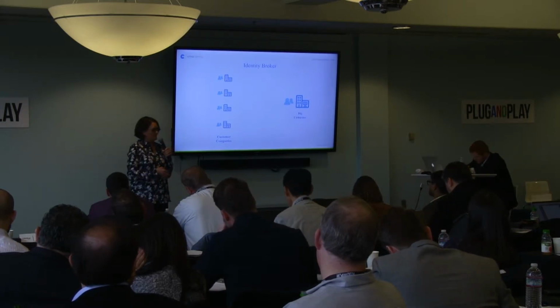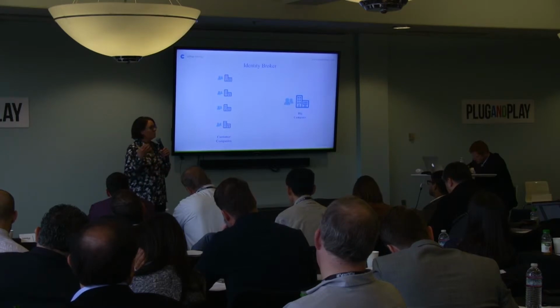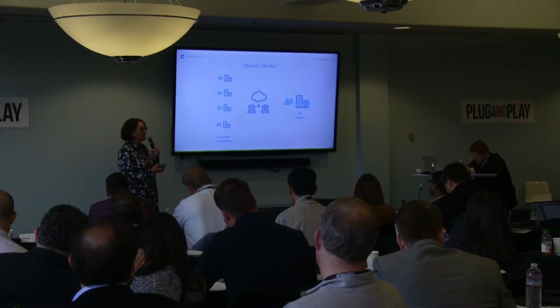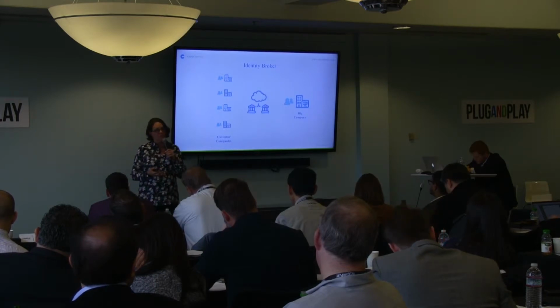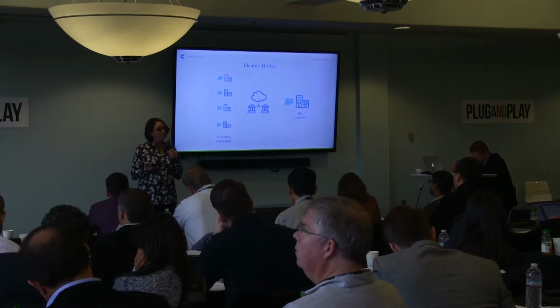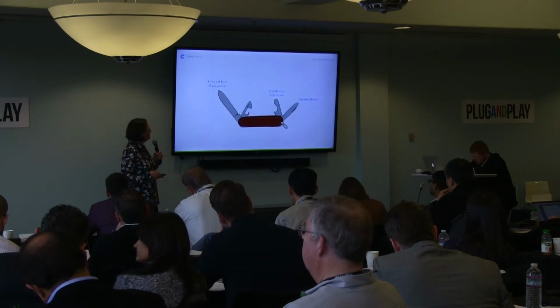And if you run a service in that big company, you don't want to provision and manage user accounts for all the users in those small companies. Wouldn't it be better if you could just trust those local identities? That's what our identity provider proxy can do, and we're in the middle of a trial with a large multinational telecom company to do just that.